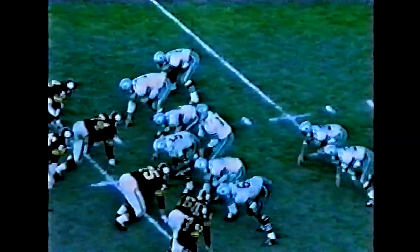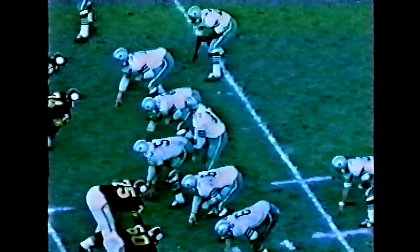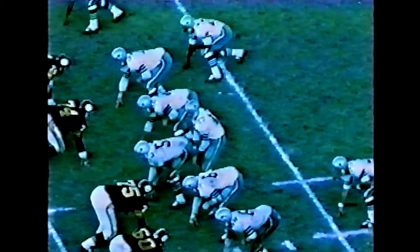1st and 10 in the 14. On the end around, Frank Clark. 13 yards before he steps out of bounds. Now on second down, that's Perry Lee Dunn on the draw. Brady Keys making the tackle. Gain of 9 yards on the play.